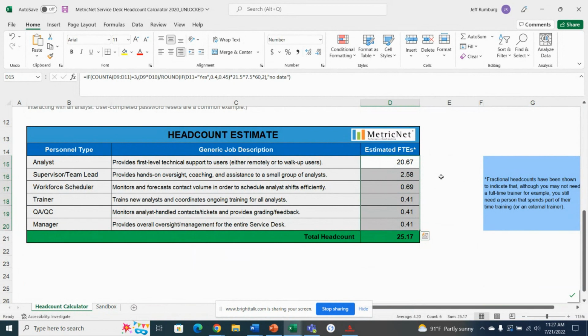By contrast, if you have very loose or very lax, if you will, service levels in your workforce scheduling calculator, the numbers might show up a little bit lower than this, but these represent industry averages that you might expect to see.